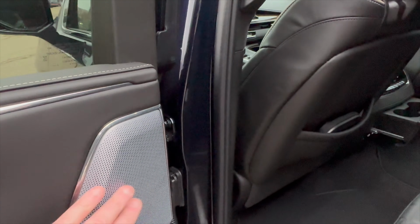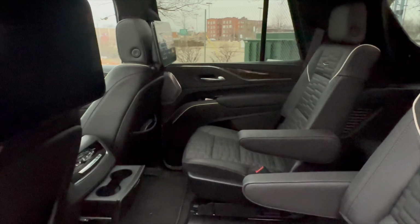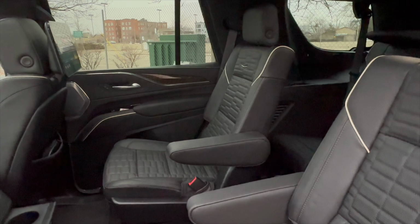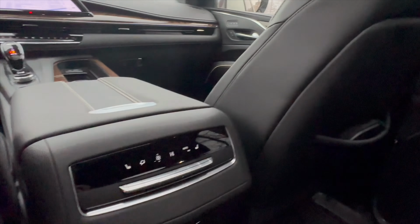Sound system, by the way, is pretty cool. We'll show you when we get up here. Speakers in the headrest here, speakers everywhere in this thing. AKG stereo system, works very, very well. I've had my family in this in the last couple of days, and comfort-wise, my daughter loves the back because there are her own heat controls back here, aside from the awesome screen, which she likes.